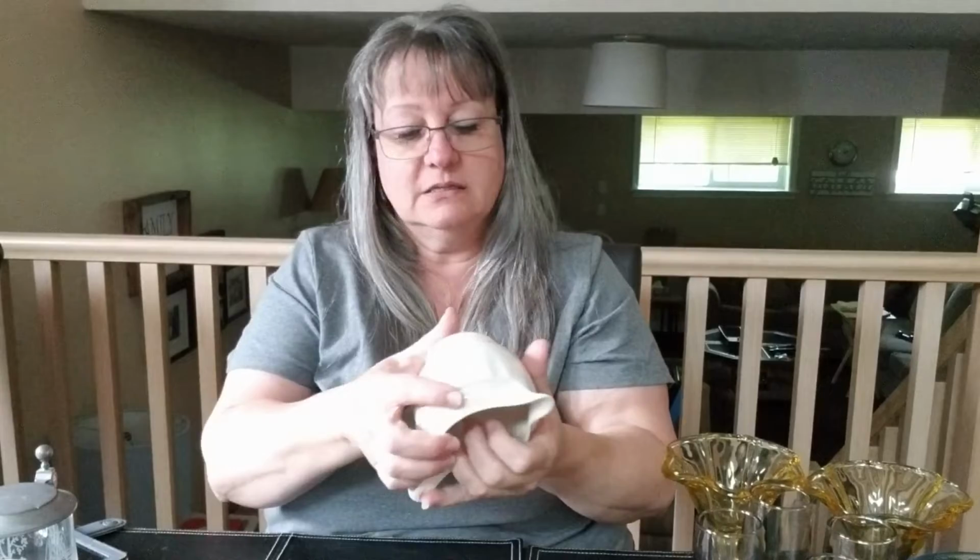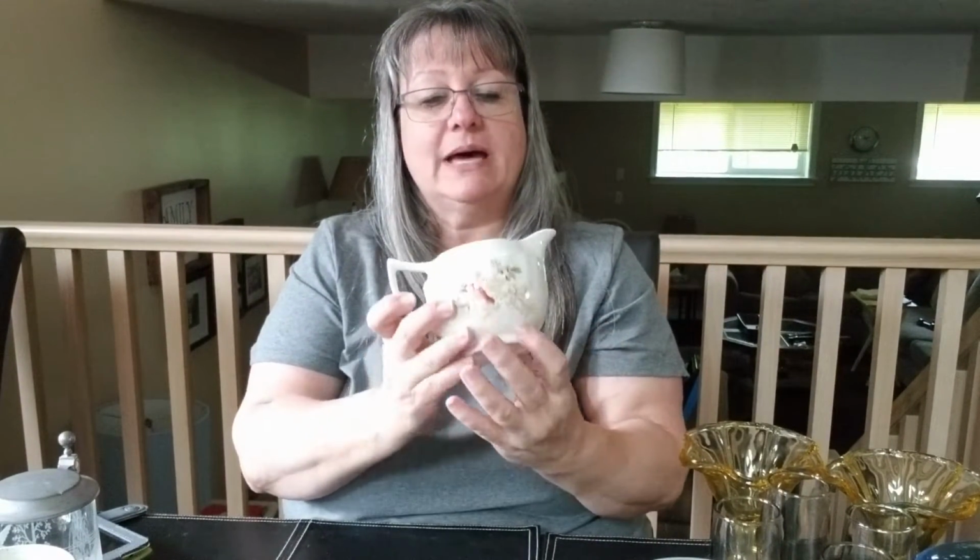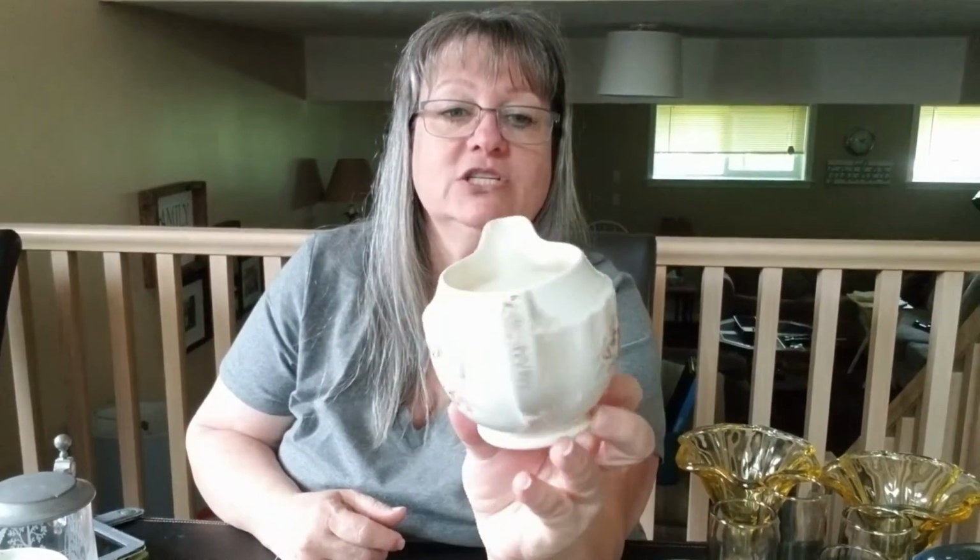So the last item I have for pottery is this Swinnerton's Staffordshire, England in the Montrose pattern. And this is a creamer. It's fairly old. It is in good shape. It has some crazing on it. Not sure if it was popped in the dishwasher, but somebody might want this for their collection. And because it's not in the best of condition, I'll probably put this on Etsy and ask anywhere from $8 to $10 for it. Someone might just want this to finish off their collection, hopefully.